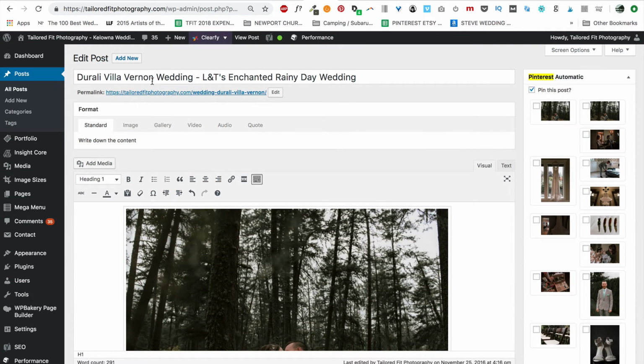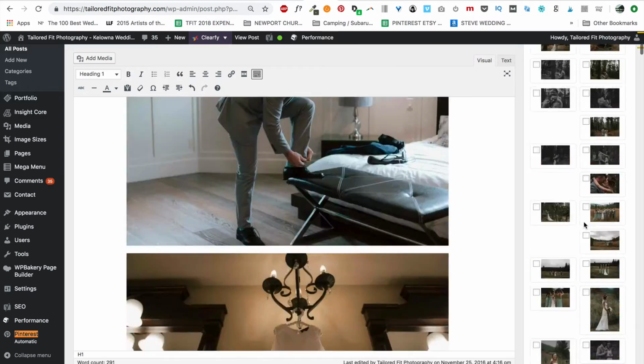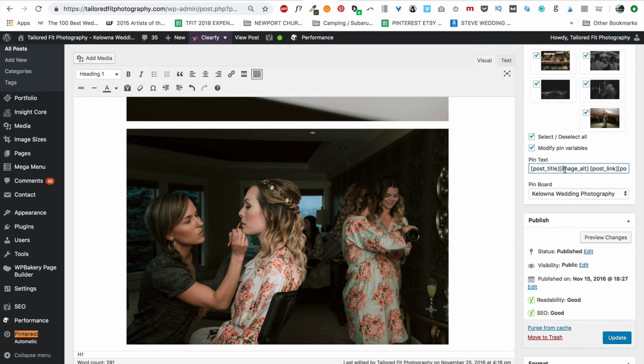So here I've got a post from a wedding in the town where I work. It's in Vernon. The venue is called Durali Villa. And so what I do is I go pin this post. Pinterest Automatic is installed here. And I can actually select whichever images I want to pin. I can do that selectively, or I can scroll down here, bear with me, and just go select all. Hit modify pin variables. And that will allow me to adjust the pin text.